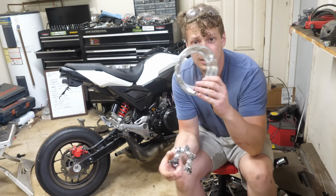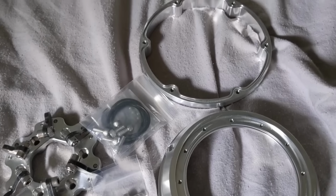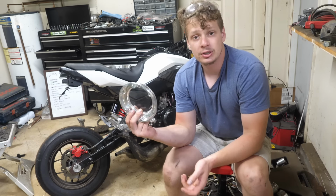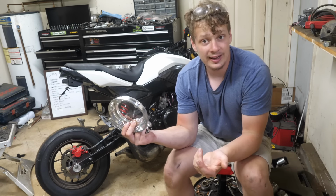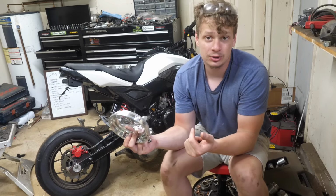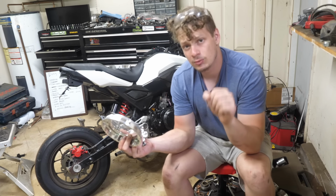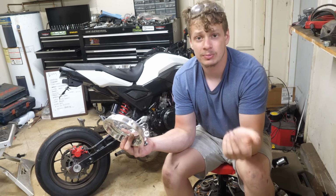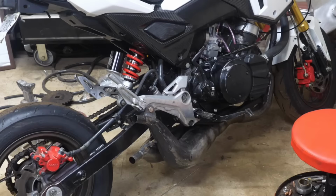So what I'm gonna do is I'm gonna mod my clutch cover to accept a lockup clutch. Having a lockup clutch could also mean we would be able to run cheap clutches. The clutches would last longer and we could step down to OEM springs that are softer so you're not getting a workout with your hand in stop and go traffic. So basically I think the lockup is a great solution.